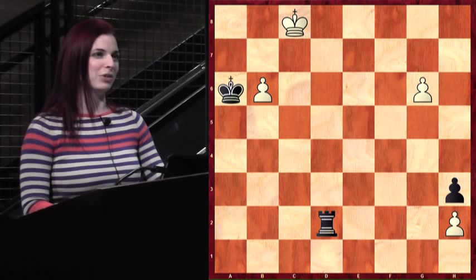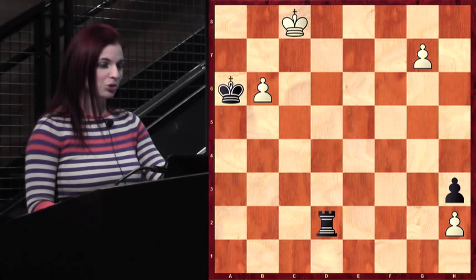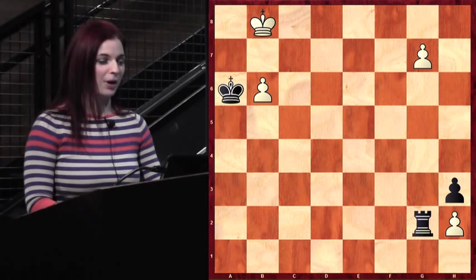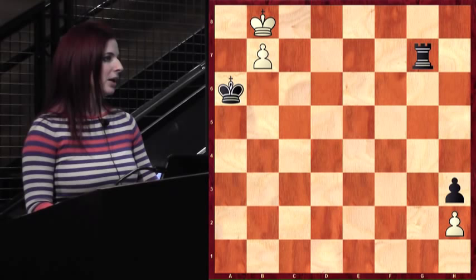Maybe, but probably not. So G7, and now rook to C2 check, which is a key move here so that the king blocks that path of the pawn, right? So after king B8, rook G2, stopping the other pawn, now B7. Rook takes pawn, and now we recognize this position from one of the problems we looked at earlier in the class, right? Very similar situation, where white has to play what?